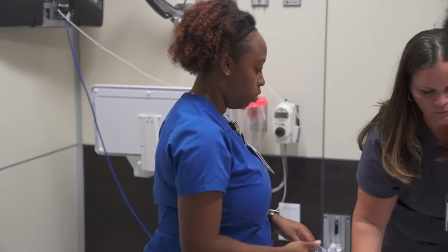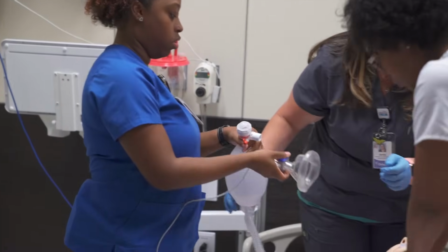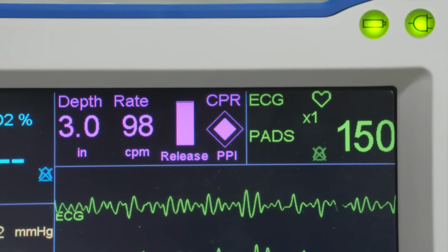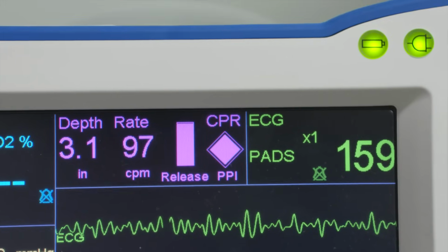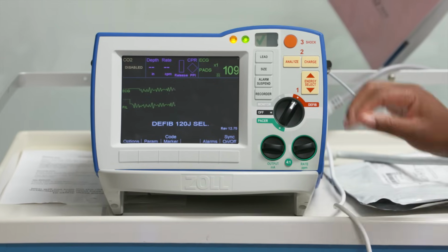To allow for goal-directed resuscitation. End-tidal CO2 and see-through CPR can be used to avoid pulse check interruptions. Let's analyze the rhythm. Rate, depth, and recoil with compressions can be assessed using enhanced defibrillator feedback technology.